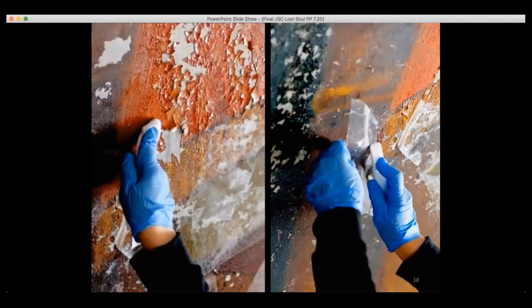A hot tacking iron is used to further relax the paint and ease the treated area back into plane, then heat set the adhesive that had flowed around behind the flakes of paint, effectively reattaching them to the plaster. This all probably sounds pretty complicated to non-conservators, but it's a pretty traditional way of relaxing such paint and laying it back down.